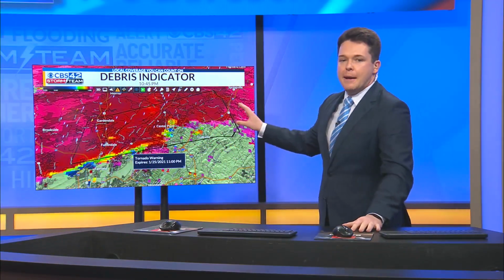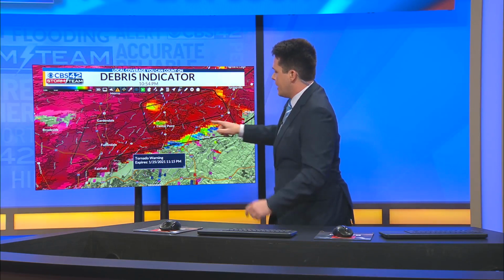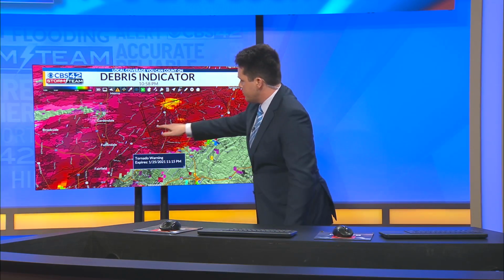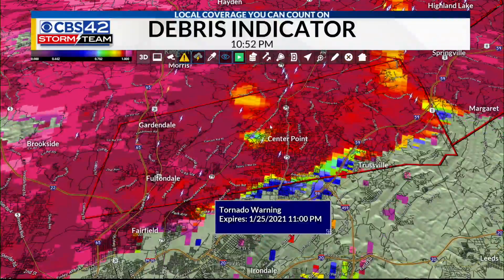All right, Ashley, thank you so much. I want to show you this. This is a lapse over the past 30 minutes. We can actually see how this tornado has moved over the past 30 minutes, and this is a pretty striking sight. So right there, that was the tornado itself that just passed through Fultondale, tracked northeast through Center Point.